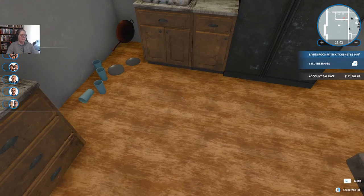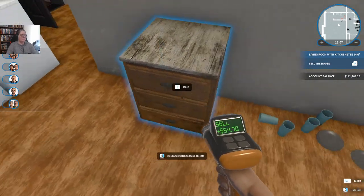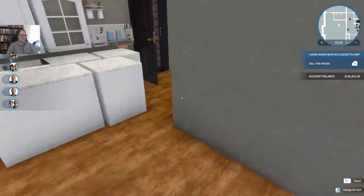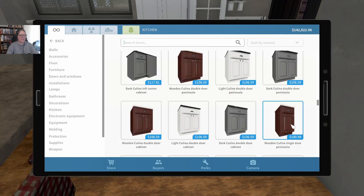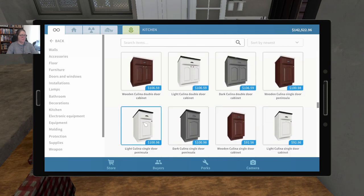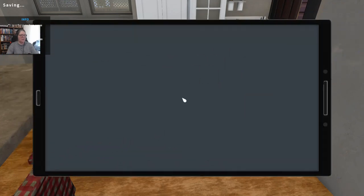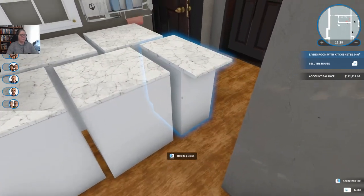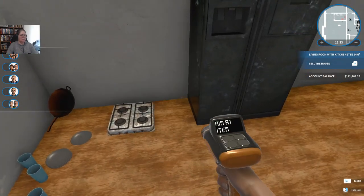All right. Zap. And I got that as well. Now I need the narrow single door thing. Not the peninsula. Yeah, just the single door cabinet. Cool. Pop that over there. So it was all wooden, but we're not doing wooden.